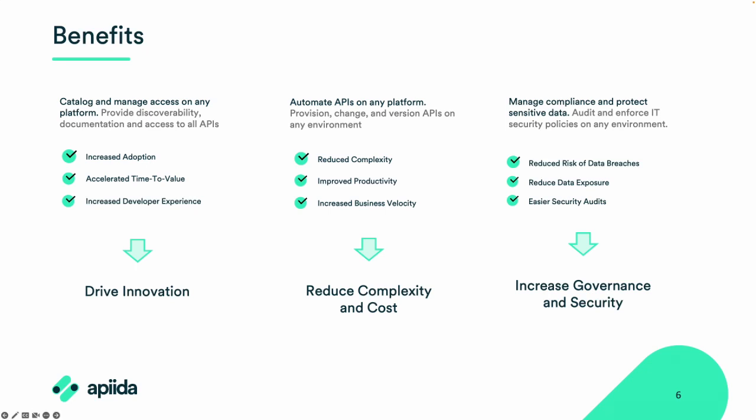Firstly, you can catalog and manage access to all APIs in one central location, improving the developer experience and driving adoption. This central location allows developers to easily see if an API already exists, how it works, and access it, instead of searching multiple portals. This shortens the time to value and improves the developer experience as they don't have to waste their time searching for information. Secondly, you can automate APIs on any platform, simplifying complexity and reducing costs.